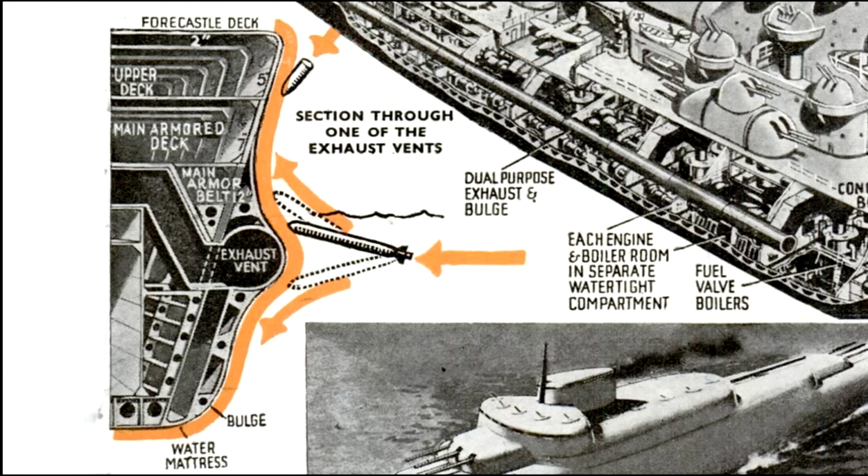Now, you'll see the armor belt there, 5-inch, 7-inch, 12-inch. Weirdly enough, we've replicated the belt armor of HMS Hood. And actually, if you look at the deck armor, with it canting up and over the exhaust vent, we have actually literally replicated the armor layout of HMS Hood. Plus, we've got a 2-inch forecastle deck right up top. This is definitely not a brilliant idea.